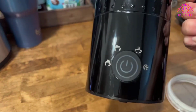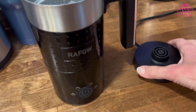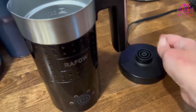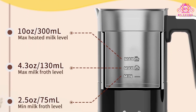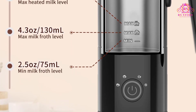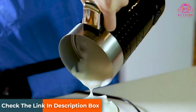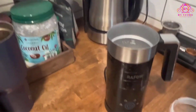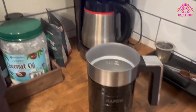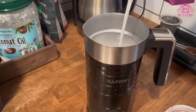Its generous 10 ounces (300 milliliters) of capacity allows for 2.5 ounces to 4.5 ounces (75 to 130 milliliters) of milk for frothing, ensuring a smooth and spill-free experience. For best results, use whole milk with over 3% fat content. The frother features a quiet, low-noise design and auto shut-off function, heating milk to 60 to 65 degrees Celsius safely without the need for monitoring.